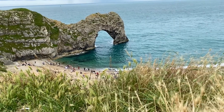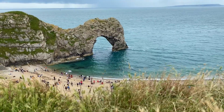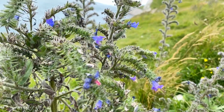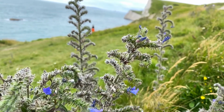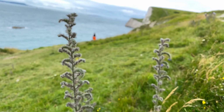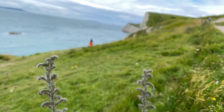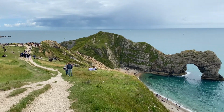Point number two, if you do decide to take your pram from the car park to the Durdle Door area, you may just have to leave your pram at the top in order to go down to this area, because it's 140 plus steps down to this beach area and there is no other way you can go down.